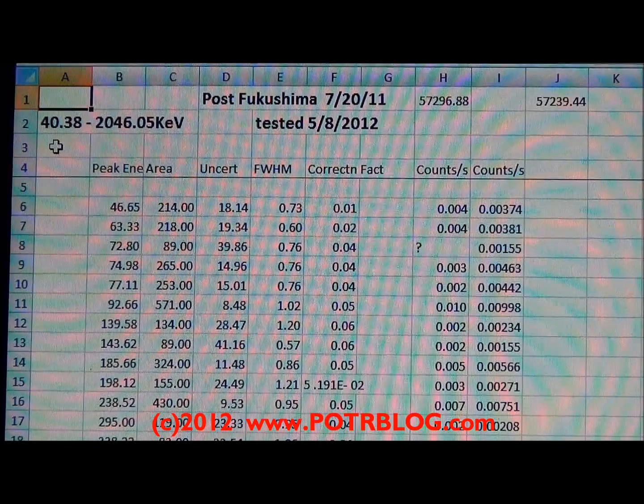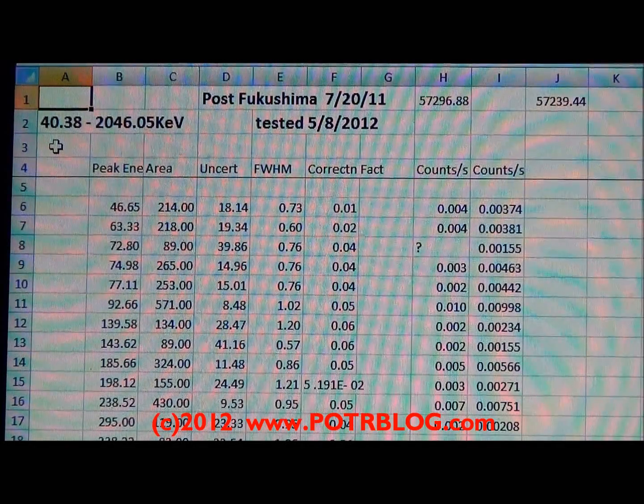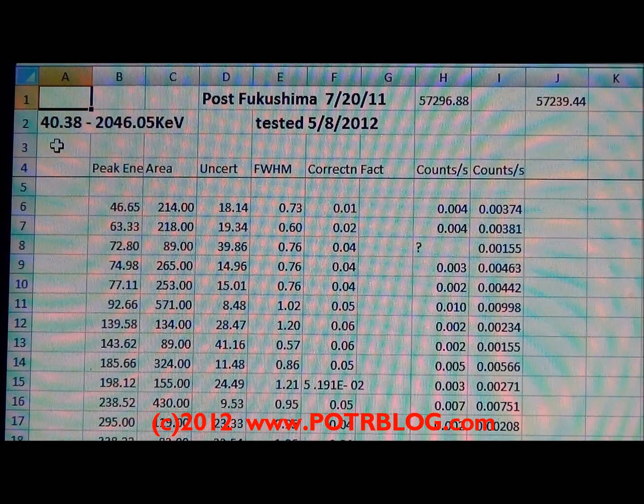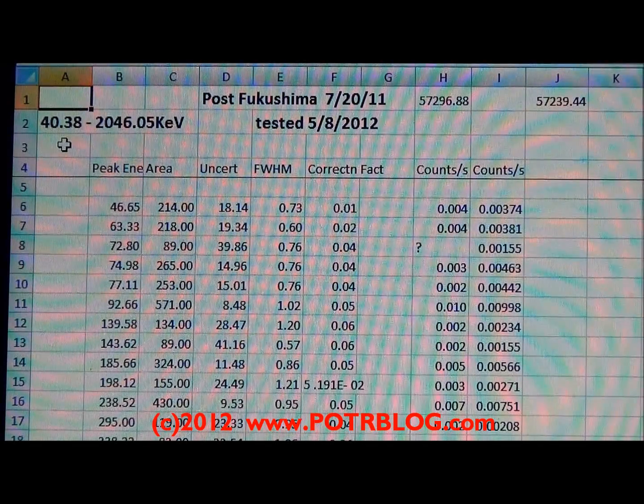Now what's key about this is there are some X-rays that belong to Cesium-134 that are detectable below 40 kiloelectron volts. So because of this frequency range, this particular set of tests was blind to potentially some detections of cesium-134. Why this test was run at this range, I can't tell you.